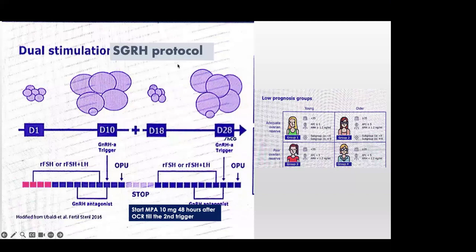Ma'am, I have a question. One of the strategies proposed for poor responders is increasing the dose of recombinant FSH. But ma'am, if we see the Poseidon group 4, in many of the studies it is also said that increasing the gonadotropin dose can compromise the oocyte quality. So ma'am, how should we go about in such situations?